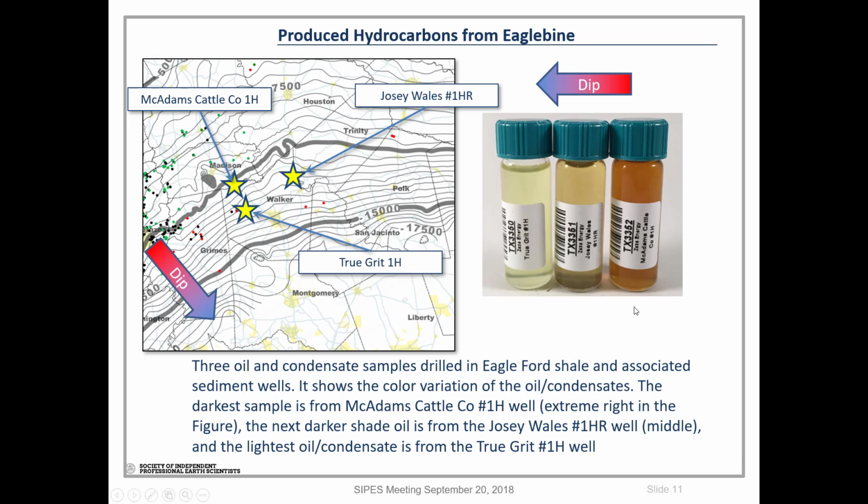Now, unfortunately, I lined the samples up backwards when I snapped the picture, but you can almost visually look at these and tell me which ones are where. And I put a depth map on here. So the first sample is from this McAdams well. It's a Buda well, horizontal Buda well. We'll talk about that.